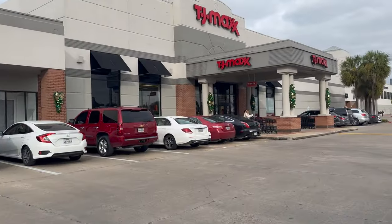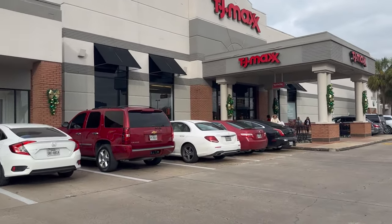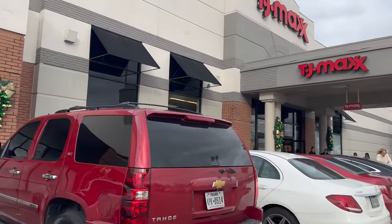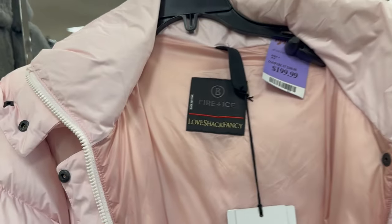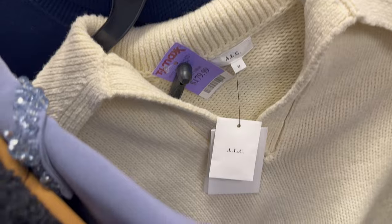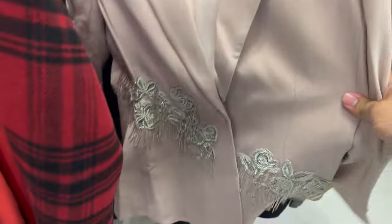We're at TJ Maxx, and then I'm gonna show you how to style this shirt when we get back home. Oh my god, they have Bonita and then Bonita and then Love Shack Fancy. Cute, like a sweater dress for $150. And this.